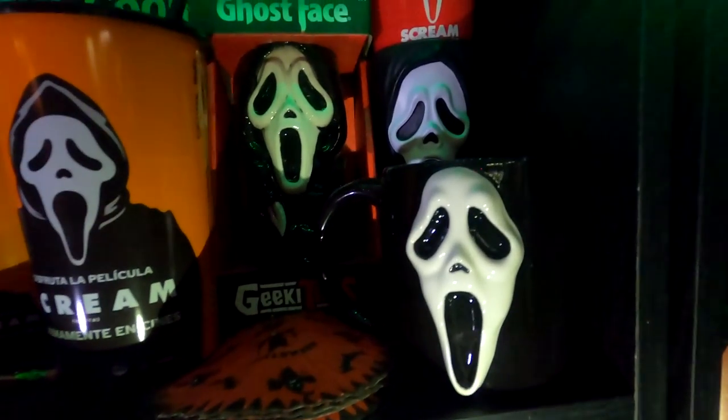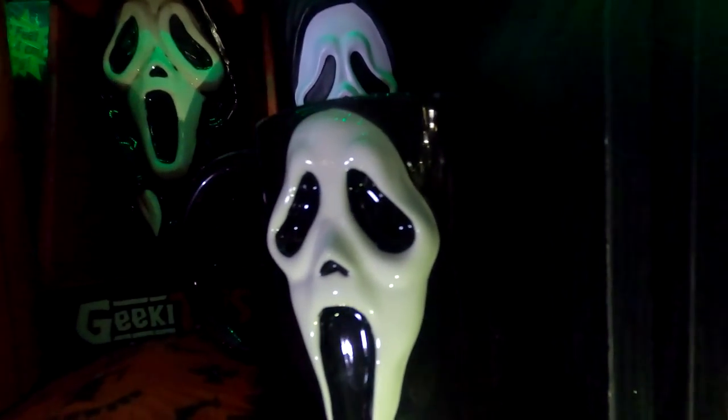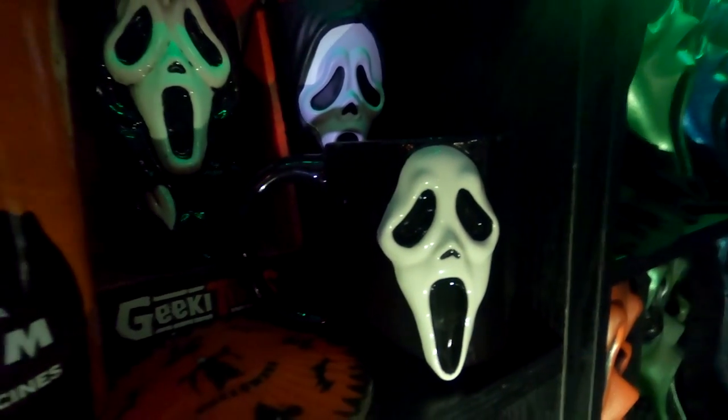Moving up to more Ghostface party wear, we have the three-dimensional Ghostface mug that recently came out.